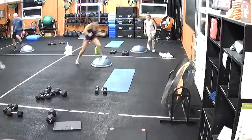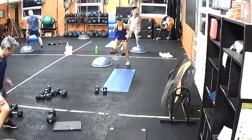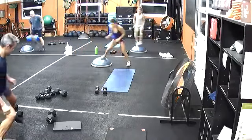Set 2-2-2. This is fast feet. 2 feet on, 2 feet over, 2 feet touch. Like you're in a tunnel. Tap those feet on that Bosu. Fast feet. This is about the speed for this one. All right.